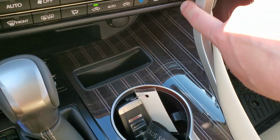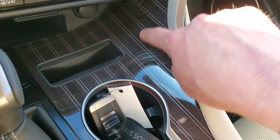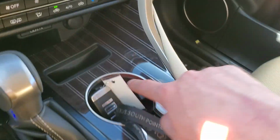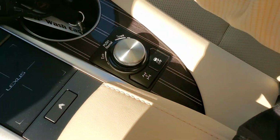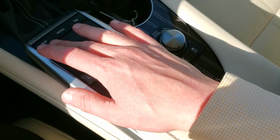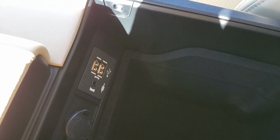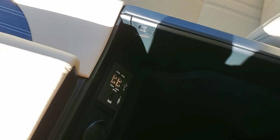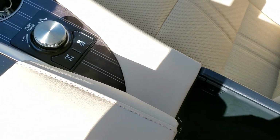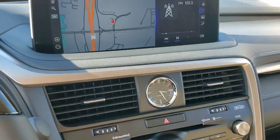It has that same real wood grain with the laser etched aluminum filled channels that make that nice curve through there. You get eco, normal, and sport mode. It's got the nice pad to rest your hand while you control that. And then in here you have your data ports for the USB. So that's going to be for your Apple CarPlay, Android Auto, and those features like that if you want to project that all up onto the screen there too.